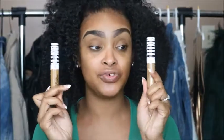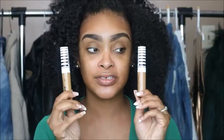They did send me 2 shades of the Covergirl Trublend Undercover Concealer. I've heard so many good things about this concealer and I wanted to try it. I was trying to find it before it was really in stores and I couldn't find it. And the amazing thing is, the next thing I know, I got an email saying, hey, you have a PR kit coming in the mail soon and you're going to be able to try out our new concealer. And I was like, perfect, I don't have to try to find it anymore. So these are the 2 shades that they sent me.